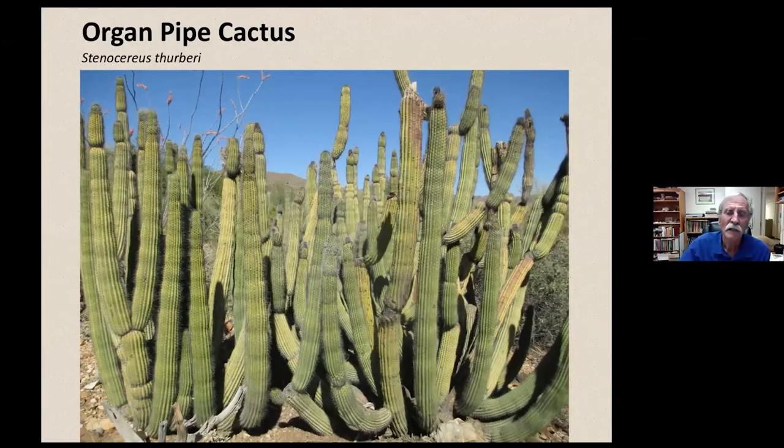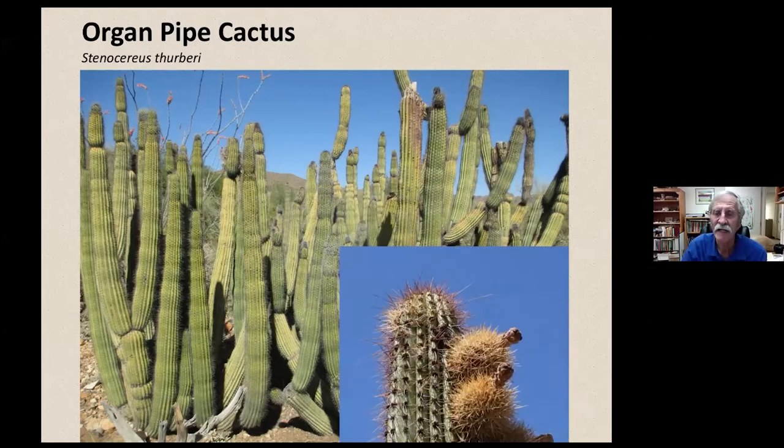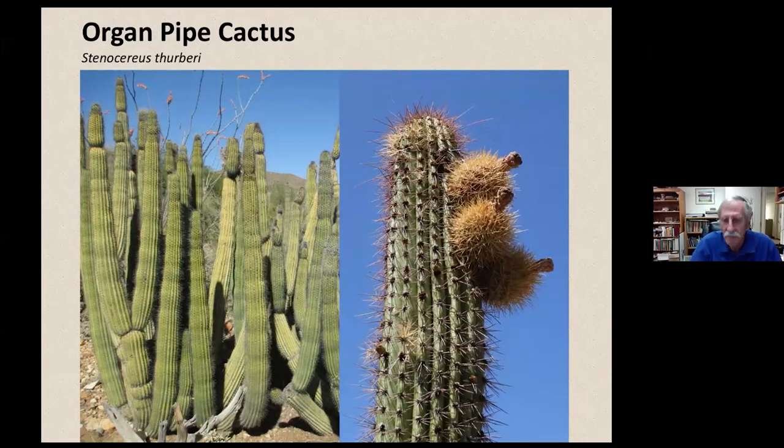Two other columnar cacti that occur in Arizona, the organ pipe cactus is one of them, and it grows a slightly different form. Instead of one major stem with a lot of branches, it branches mostly from the ground or has new stems from the ground. And it grows maybe 15 to 20 feet tall. It has these spiny fruits that are absolutely delicious, but as you can see, they're pretty well armed and you have to work for your meal, but they're an important food source for a lot of the people in northern Mexico.